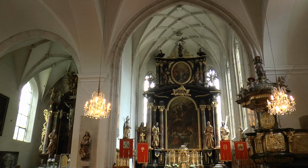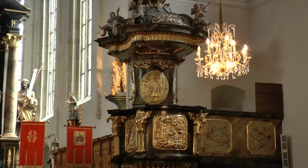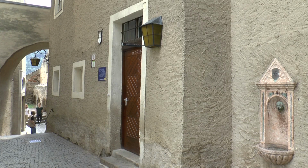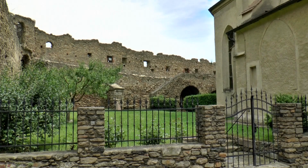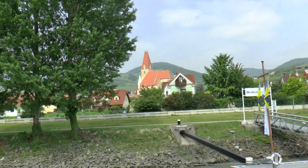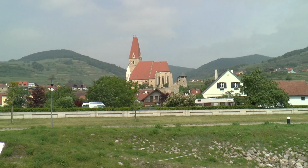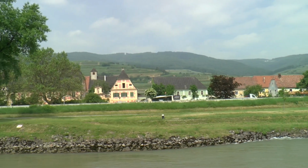Today, many people still visit this late Baroque church. Its mighty defensive walls managed to survive the hostilities of those perilous times. The protection offered by Weisskirchen has proven itself well. It withstood all hostilities.